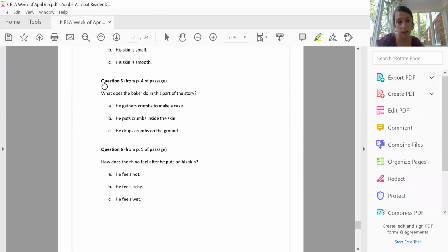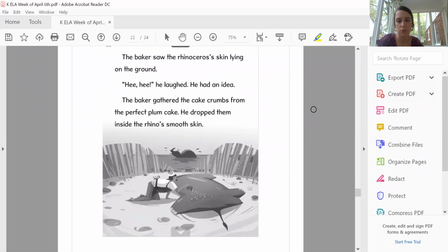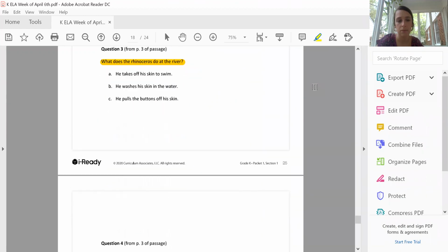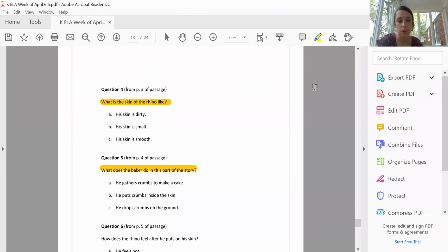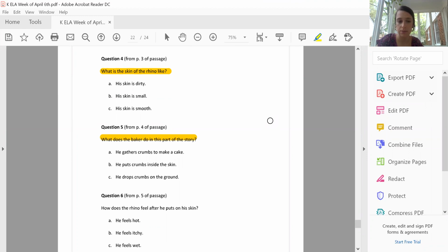Question 5, go to the next page. What does the baker do in this part of the story? A, he gathers crumbs to make a cake. B, he puts crumbs inside the skin. Or C, he drops crumbs on the ground. So look back at page 4. What does the baker do? A, he gathers crumbs to make a cake. B, he puts crumbs inside the skin. Or C, he drops crumbs on the ground. So circle your answer.